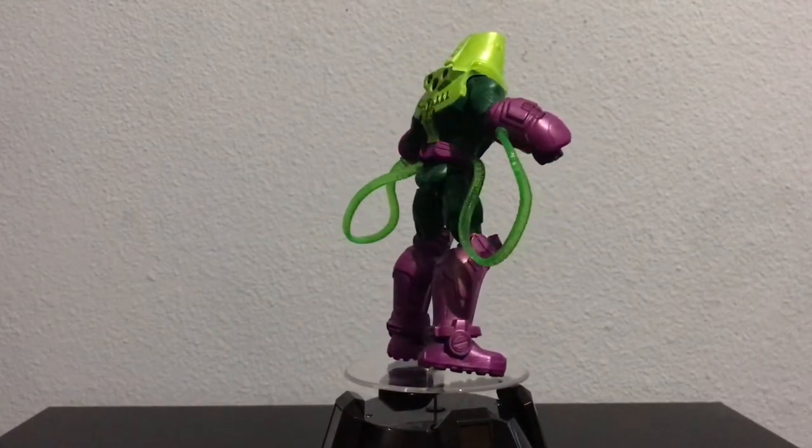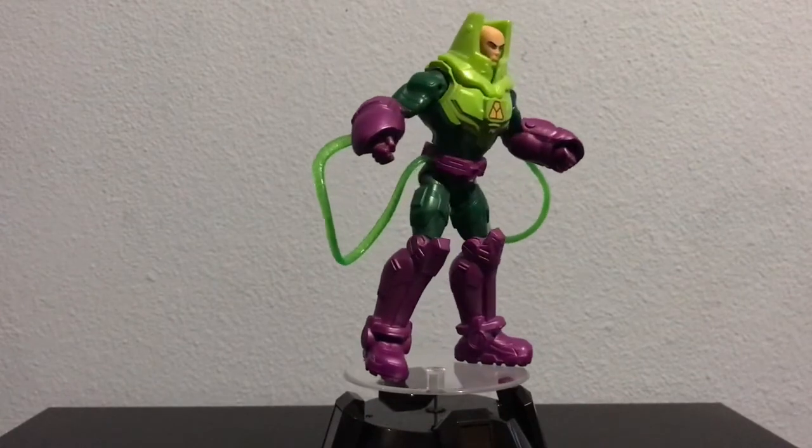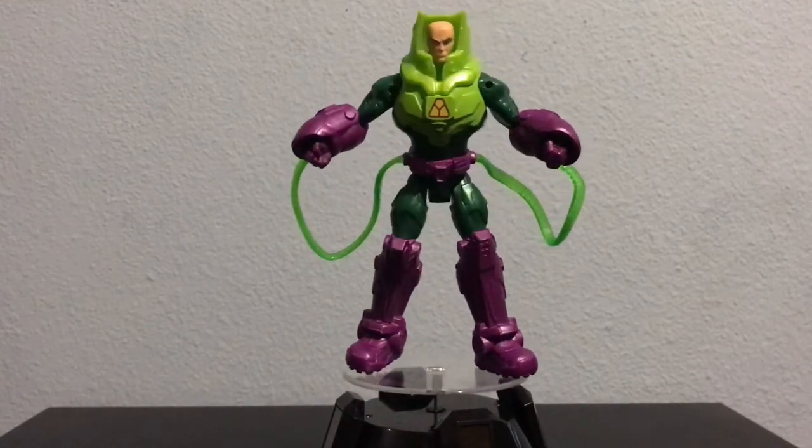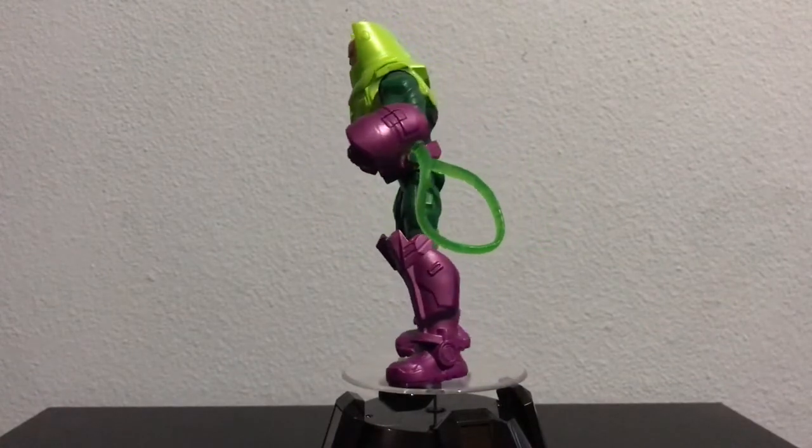Probably the kid who had these played with the Batman, Superman, and Lex. He probably just was not digging it as much. Which again, that's perfect for me. I mean, that's something for my collection. So I'm all about Lex Luthor.